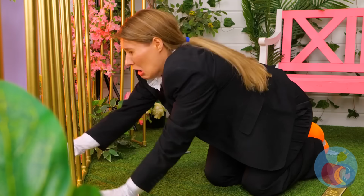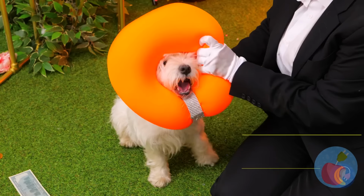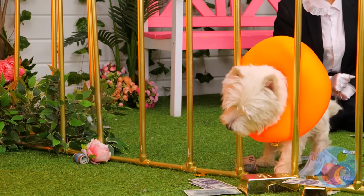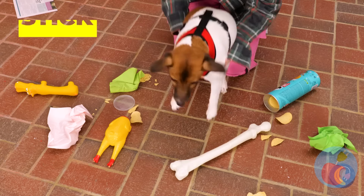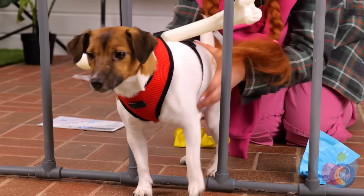Okay, we need to rethink this fence situation. This new collar will help keep you safe. And look on the bright side. At least it's not a cone. What else can help? How about a long bone or stick? Just make sure it sticks out on the sides.